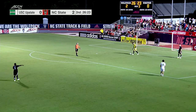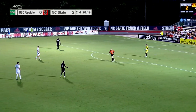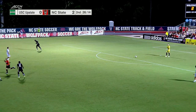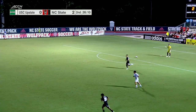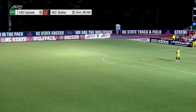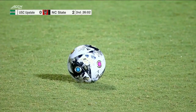And we saw that culture in the first half. Just figuring each other out and finding a way to break each other down. And towards the end, NC State gained a little bit more control, but they didn't really have that many chances, nor did either team. But this second half, NC State have just stepped it up a notch and taken it to another level and completely taken control of this game.